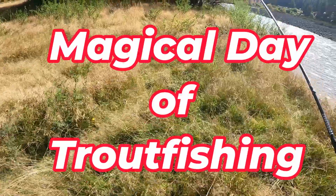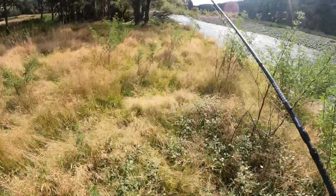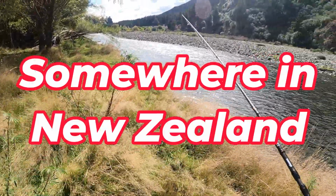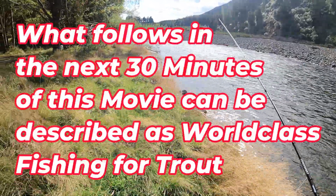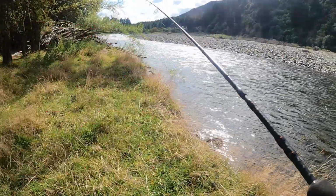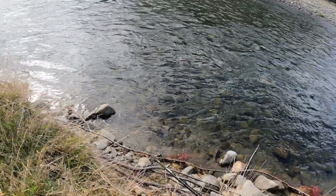Here, coming to the next good spot. Usually holds brown trout, but as well as rainbows. Let's have a look. Very nice condition. There's rain coming tomorrow, so today is the day to come before those water levels start rising up again.